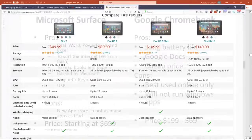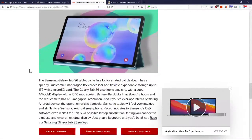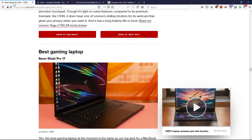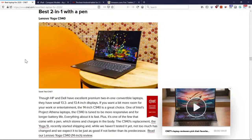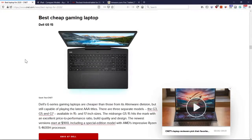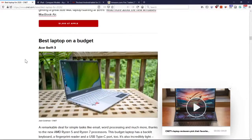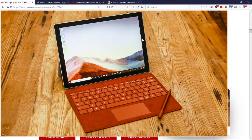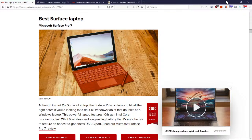There it is. So here's the Microsoft Surface, and it's interesting because it actually lists it in the best tablet category, even though it has a keyboard that comes apart. The reason I believe they do that is because they're actually considering this a laptop, because it does have Windows 10 on it. It is one of those where you could probably get a cheaper laptop someplace else that has Windows 10 on it as well. So just kind of realize that.